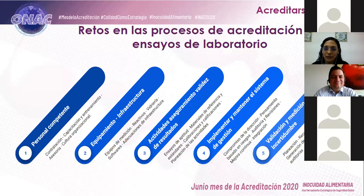Something very important is assuring the validity of the outcomes. As I said, first of all, ONAC has already established what you need to present or to request the accreditation. And it has already been established that there's a certain time frame in order to participate in the proficiency testing or assessment. So you need to bear in mind, you need to plan this, and this has a cost.